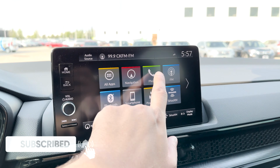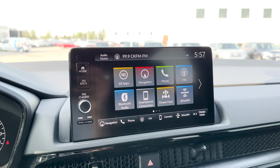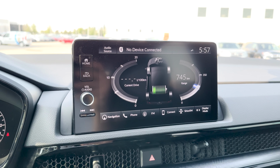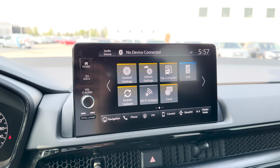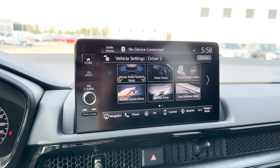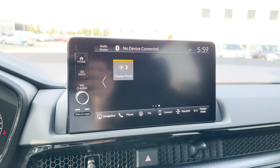Next is the phone section once you have it paired. Also the FM section for your radio, of course. Then is the Bluetooth section for your paired phones. And under the power flow section, it will show you the fuel economy and the range you have left. Now swiping over, there's the general settings that you can fine tune. And under the vehicle settings will be different things to set up, like the safety features and various other things. There's other menus on here as well, which are pretty self-explanatory.